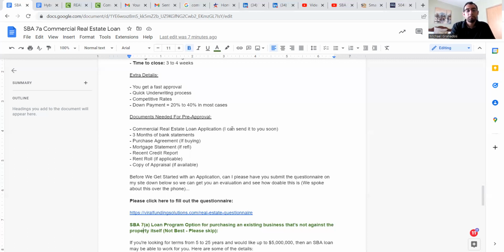Besides the commercial real estate loan application, I'll need 3 months of bank statements, sometimes 4 months. A purchase agreement if you're buying, a mortgage statement if refinancing, and recent credit reports, which is a very common thing. We need to check all of this and make sure nothing is out of the ordinary. You're keeping everything low, maybe no debt. Well, a lot of people do have that. I know it can be surprising to some of you who are like, I'm carrying over 400,000 in debt, I just took out another 100,000 using credit cards, and I have other advances and loans to pay off. I get it, but that's what would be required.